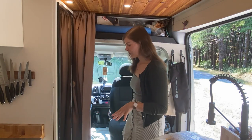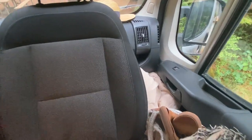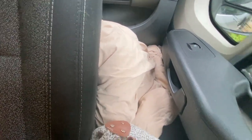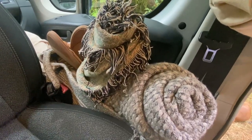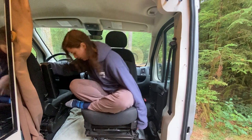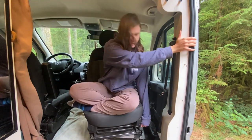In this front section, in front of this swivel chair, I end up storing my duvet cover during the day, which is not exactly the most ideal, but it was really my only option. And I don't mind it so much just because I end up leaving my swivel seat in this position all the time, and you can't even really see the duvet cover. The swivel seat is excellent, as pretty much any van lifer will tell you. It really opens the space, and I definitely get a lot of use out of it.